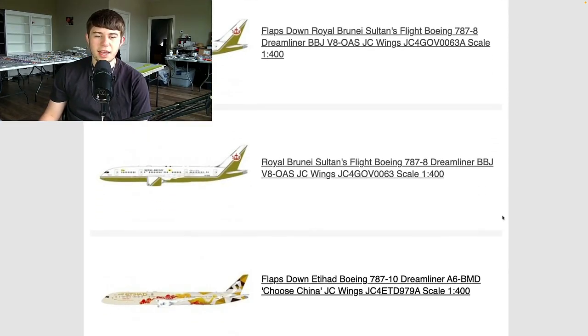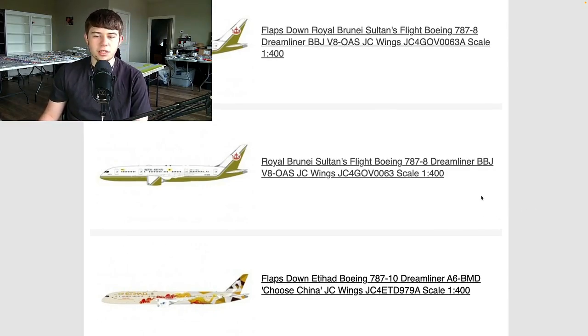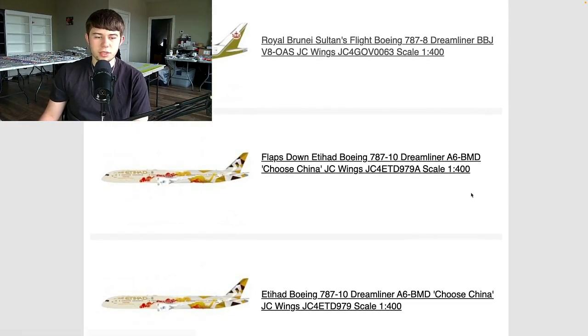And then a flaps down Etihad Boeing 787-10. I am sorry about that. I thought that my speakers were off. But nevertheless, this is a Dreamliner, the 787-10, excuse me, Alpha 6 Bravo Mike Delta, Choose China livery. Glad to get to see this released. I think this is a great looking airplane. Any more Etihad aircraft are great. I would love to get a 789, but I would also take a 35K or any others, to be honest, in general. So hope to add that airline to my fleet very soon. There's your normal iteration too.